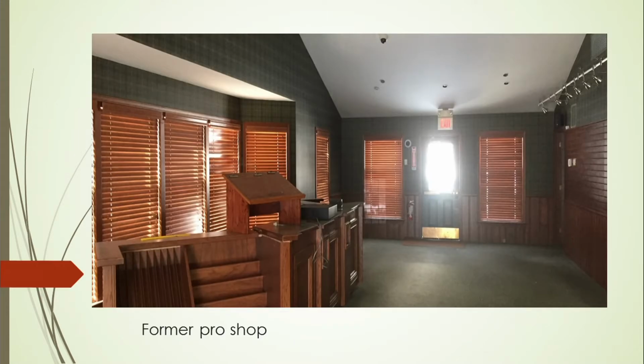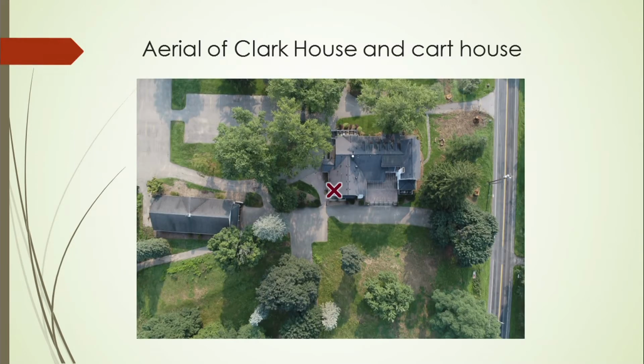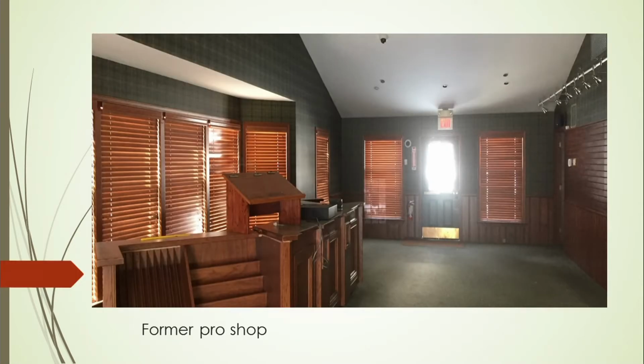So this is going inside the building. This is the former pro shop area. So if you've ever gone in and golfed, this is kind of to the back. This is the western part of the building. Let me get my laser pointer right. So this is this portion of the building. So you enter from the back. That pro shop was kind of on the back right side.